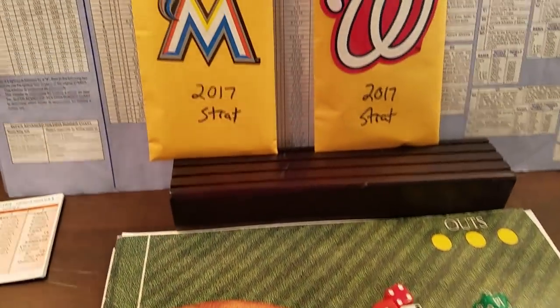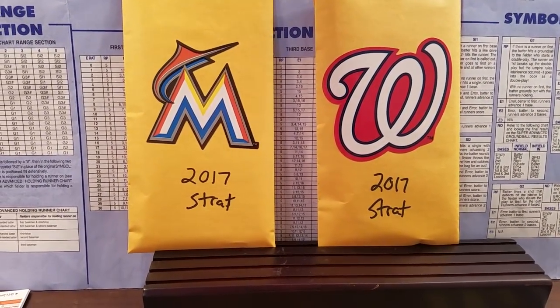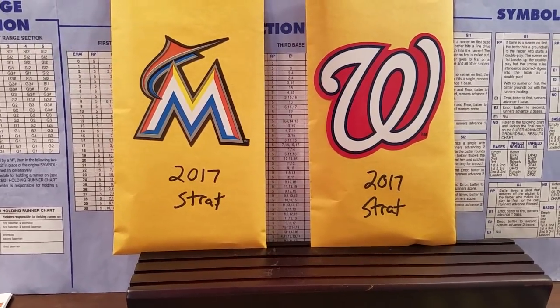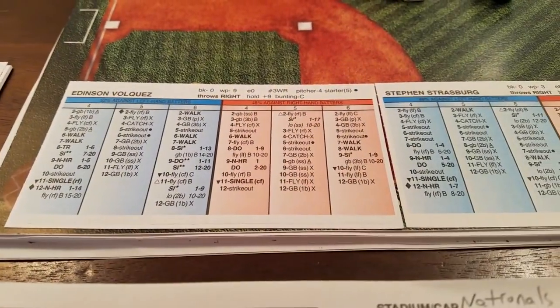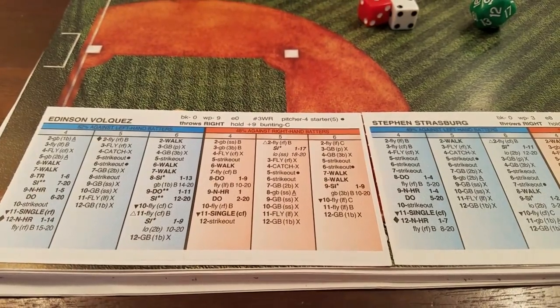I did also get new envelopes. New stickers, I should say. I already had the envelopes. I got new stickers and made it so we now are at 2017 for this opening day game between the Marlins and the Nats. It's Edison Volquez taking on Steven Strasburg. All those festivities are out of the way. We'll be right back for first pitch.